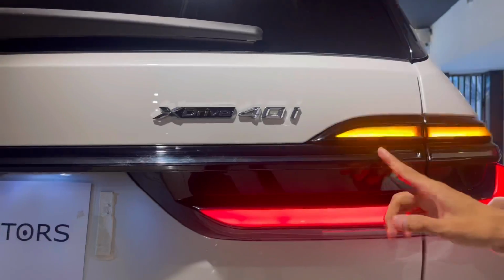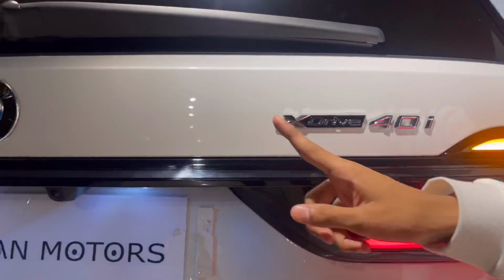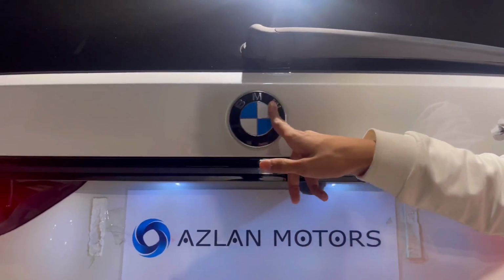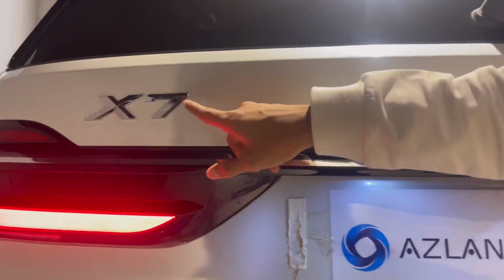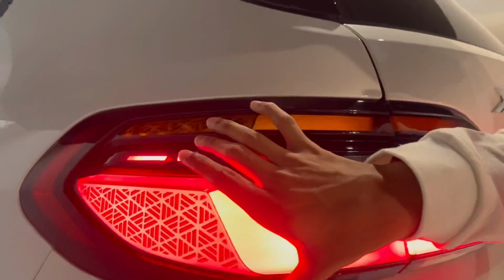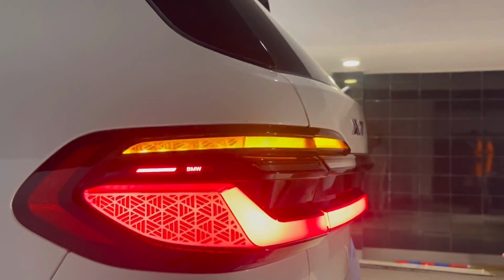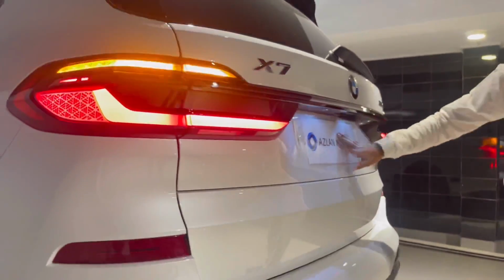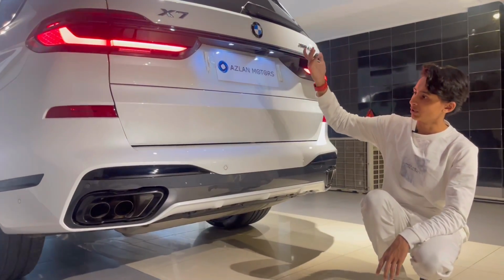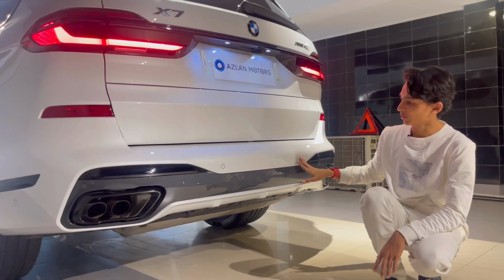And for the first time, this chrome bar is extended until that side. xDrive40i is written here, then you have the chrome line, you have the BMW logo, then you have the X7 written, and the same on the other side. Full wraparound. Now let's come to the lower portion of this car. You have the number plate slot here with 2 lights and the reversing camera and a button for opening the boot. You have 6 cylinders at the back as well.